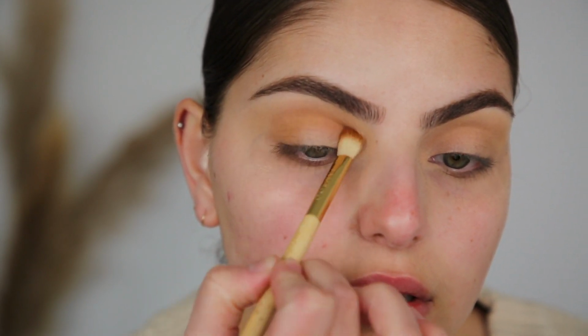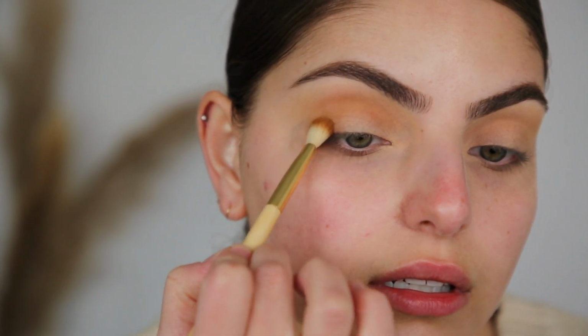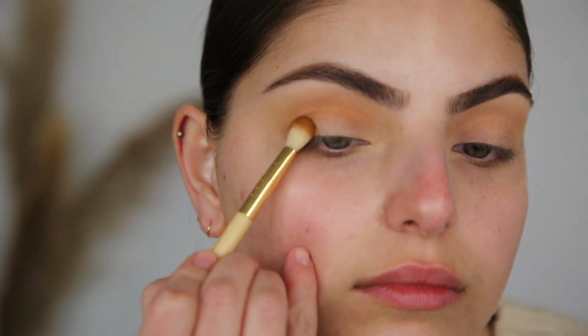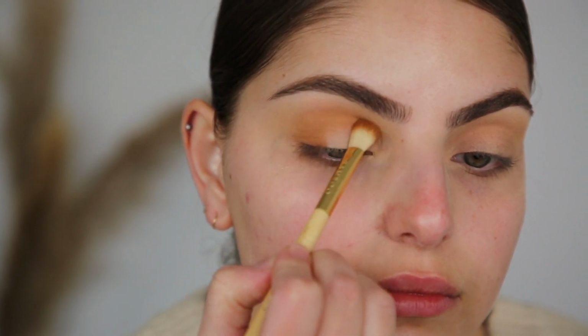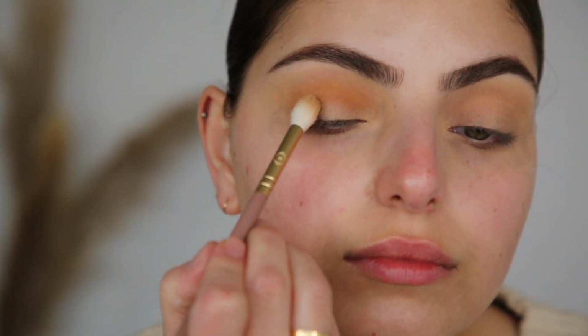And I'm gonna run this on my outer corner and bring it to my crease. You can switch between brushes to make sure that you're blending correctly. We all know key to a good eye look is blending. You literally just want to blend until your hands and your eyes hurt.